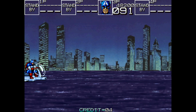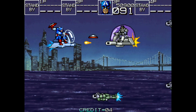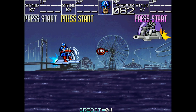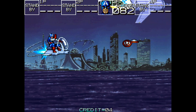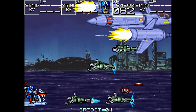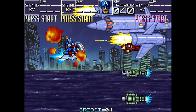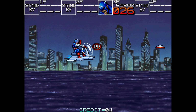So, to wrap this up before we go play the game, Captain America and the Avengers stands as a fun, frantic, and faithful representation of the 90s Marvel in arcade form. Its colorful visuals, iconic one-liners, and satisfying four-player mayhem made it a highlight of Data East's arcade catalog. While it's not perfect, it left a lasting impression and paved the way for more polished superhero video games to come. Now, with that being said, my friends, it's time to play Captain America and the Avengers.